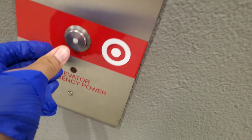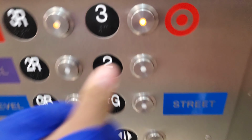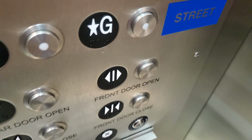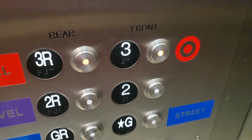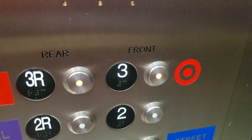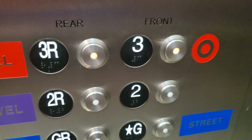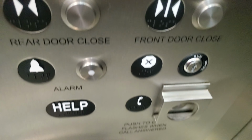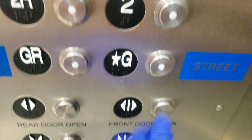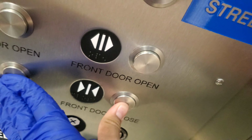Get the people out there. Let's call it again. Yes, we get to take another elevator. Oops.